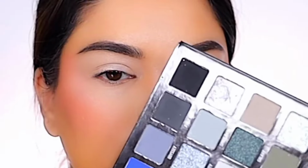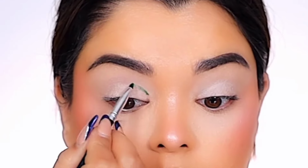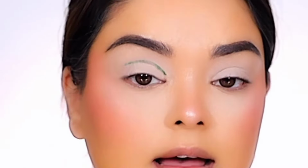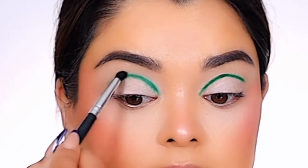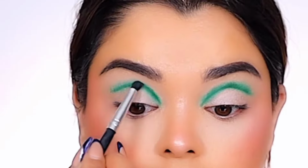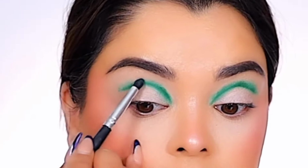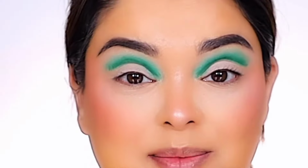I'm going to use this dark green shade called Meteor and make a line right on my crease line. Just halfway like that. Looks something like this. Now I'm just blending this out with a clean blending brush. Now I'm just gonna add the same color to make it a little bit more intense. This is how it's looking after blending it for quite some time and adding the same color again and again.